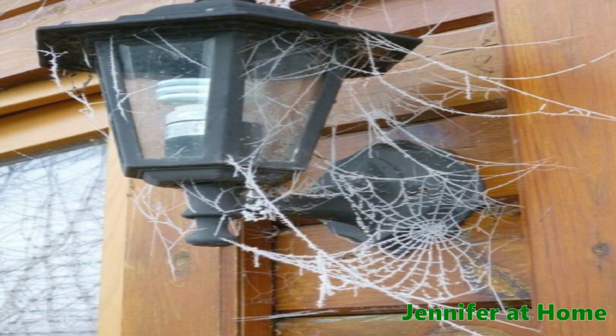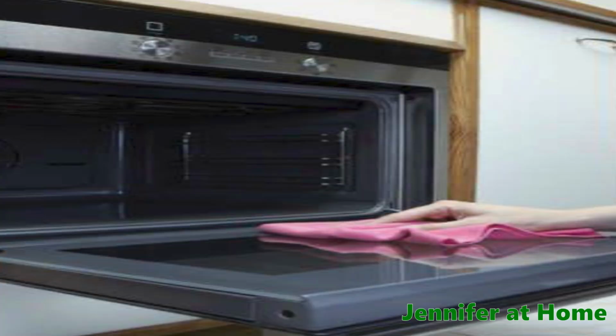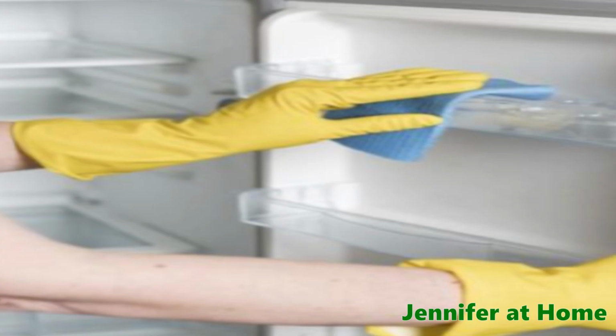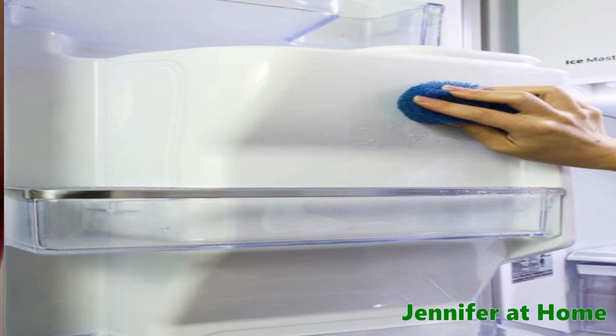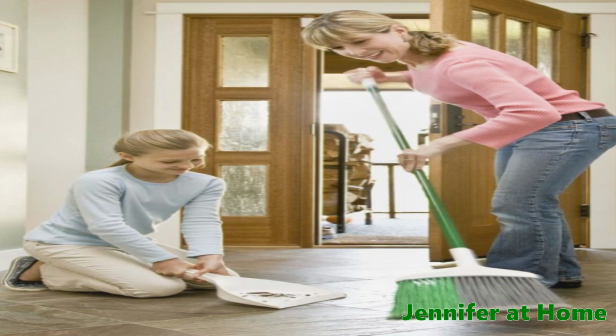Remove spider webs inside and out. Dust ceiling fans and light fixtures. Clean your oven and microwave often. Also clean the kitchen sink and ceiling vent covers, and replace furnace filters. Before you have a home showing, double check everything around your house.